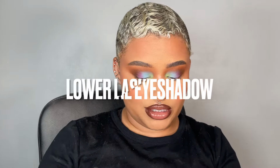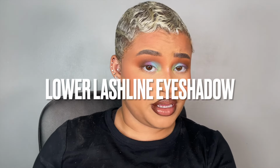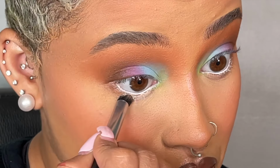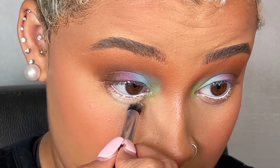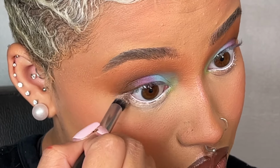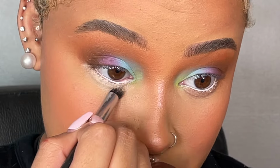Okay, we're back. So I think I'm going to do some yellow, orange, maybe some pink on this lower lash line. I'm going to just take this round random brush I just pulled up. I just needed something small, honestly, to fit this little area. And adding some eyeshadow primer. Yes, very nice. Okay, and now I'm going to be going in color order, probably yellow, orange, pink. Just keep watching. We'll see if that's what happens.